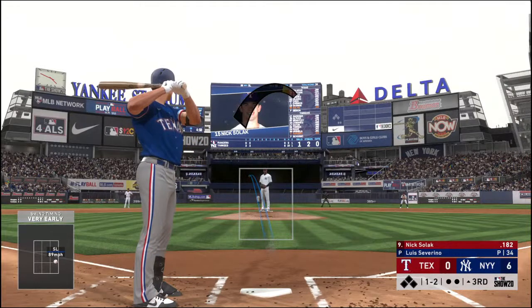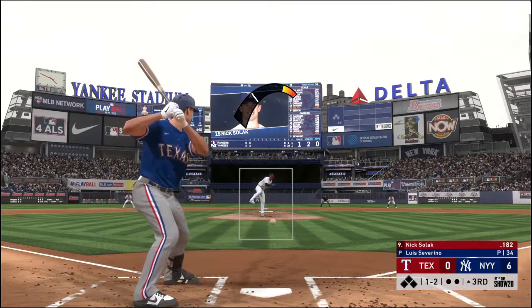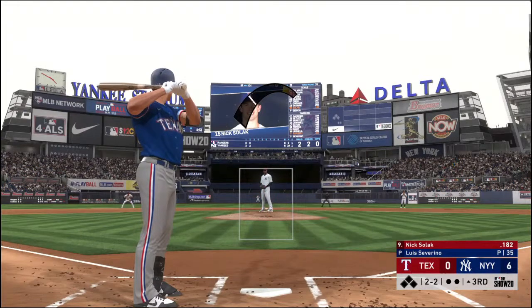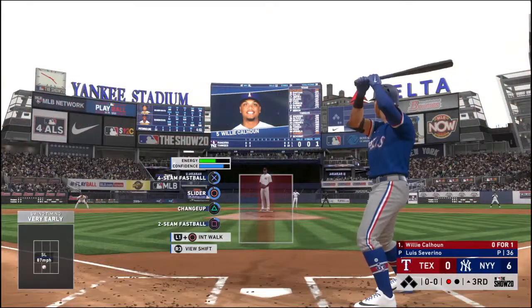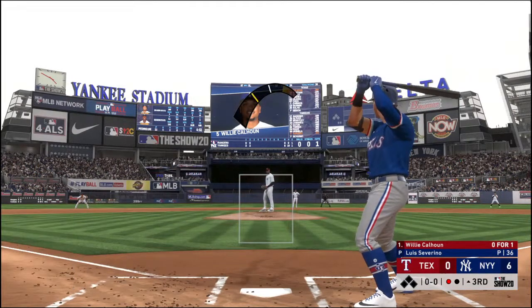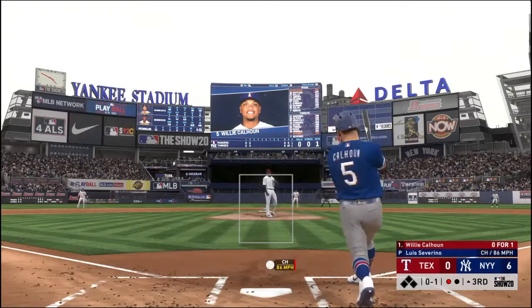1-2 now. Now here it comes. And he lays off it to even the count 2-2. Swing and a miss as he starts the third the same way he ended the second, with a punch out. One away. Back to the top of the order now, and up to bat next, former Dodger minor leaguer Willie Calhoun.